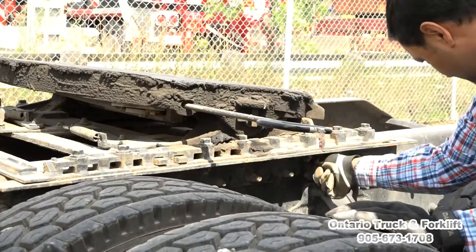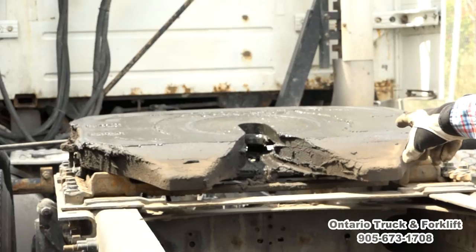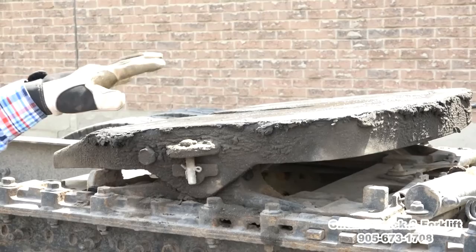Now we've got to go at the back. So our four-way flashers are working and our jaw lock is fully open. So mounting plate, there's no cracks, no damage. All the fasteners are present and they are tight and secure. No missing fastener. Check the fifth wheel, it is tilting backward. Got enough grease on it, okay?